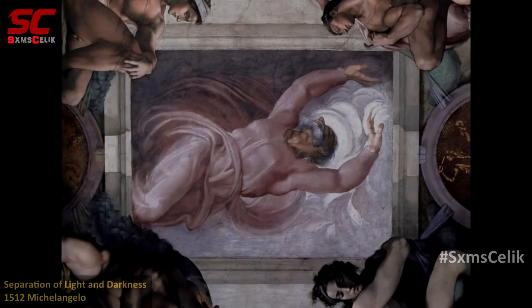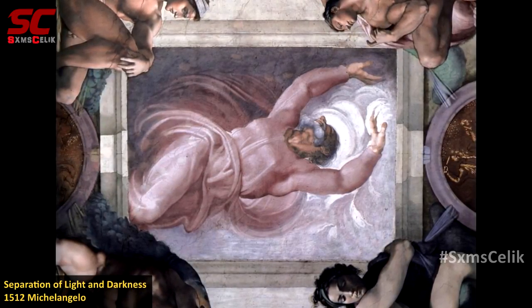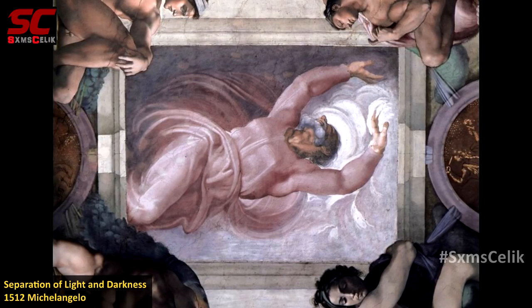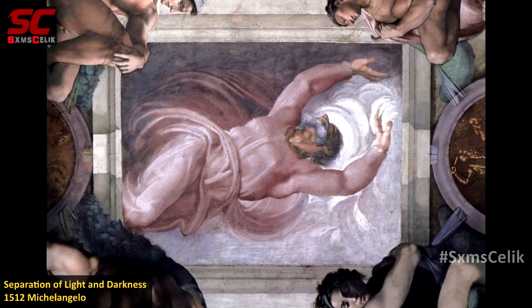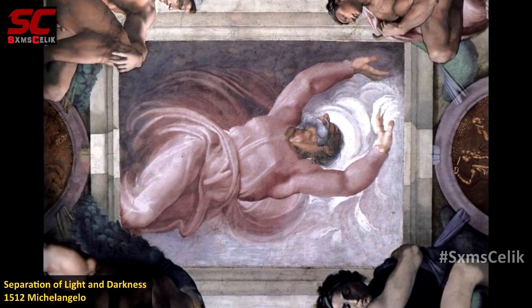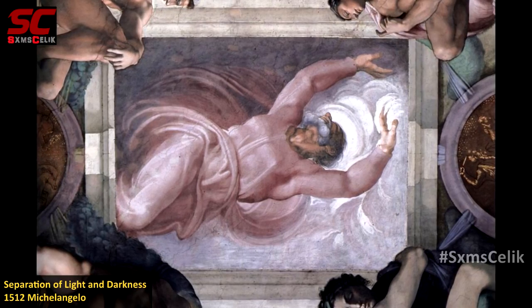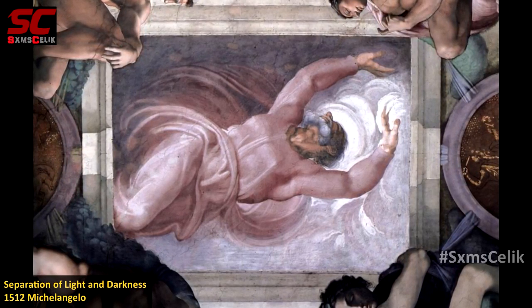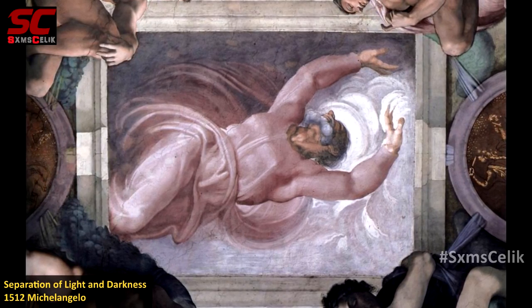Separation of light and darkness, 1512, Michelangelo. It is one of the 9 central panels in the ceiling of the Sistine Chapel, and separation of light and darkness was the last one created by Michelangelo. It may look slightly different from the other 8 panels because for some reason, the painter chose to have it illuminated straight on instead of his usual left inclined angle.